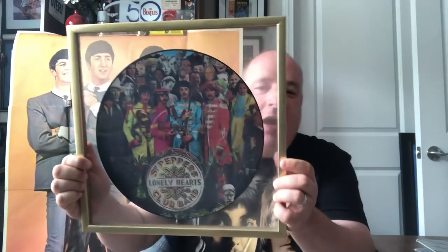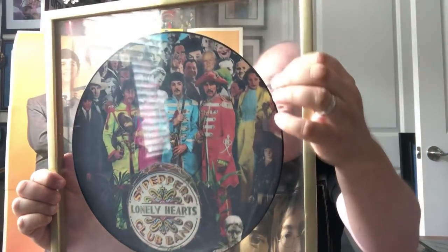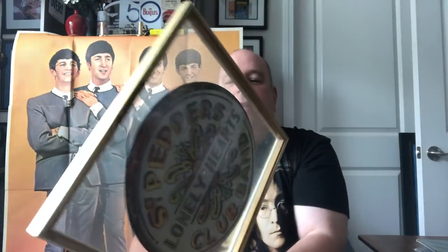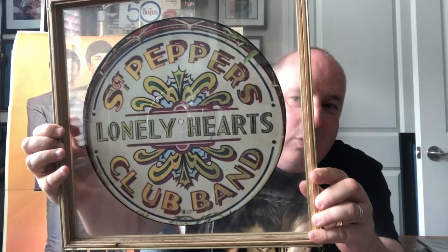My brother got this for me back in the early days, and it was really cool to have it. I was so excited to get it that I went ahead and got it framed. So as you can see, I got it in double pane glass. And this is the back of it. Really pretty neat. I got this framed because it was such a big deal.